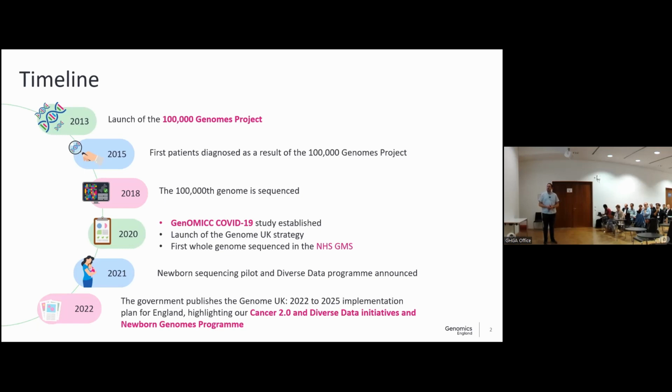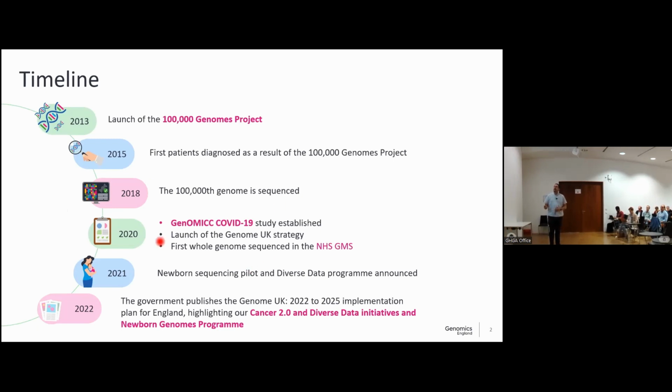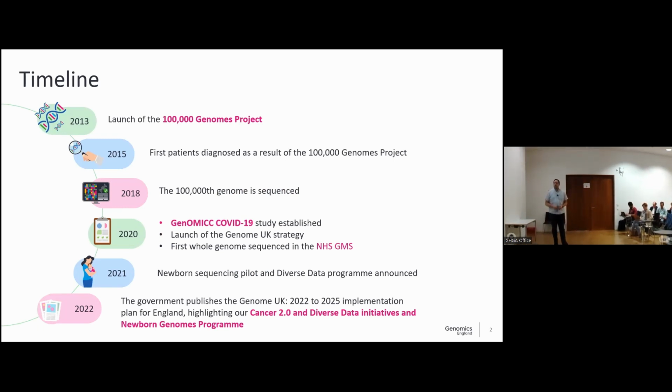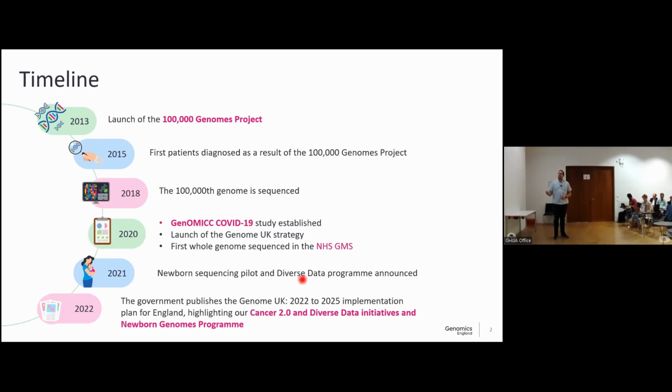During the pandemic, the government asked us, could you please sequence some genomes from individuals with either severe or mild COVID. We ended up collecting about 30,000 of those that are available for research. At that same time, the UK was launching a Genome UK strategy that tries to say, what are we trying to accomplish as a country? And importantly, and what I'm going to talk most about, at the end of 2020, we launched the NHS Genomic Medicine Service, which is a reorganization of the way genetics is delivered in the NHS and oncology. And I'll show you lots more about it.